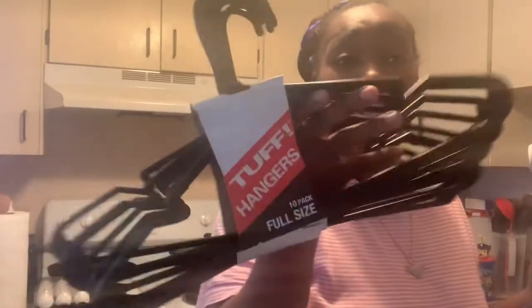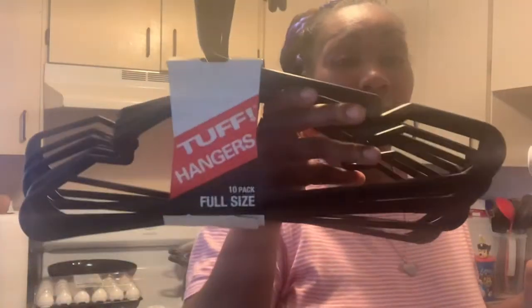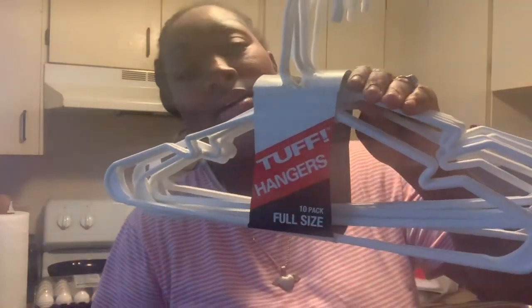I got these hangers here. You can't beat it, $1.50 for 10 hangers. Nothing fancy, I just need some hangers. And I got the white ones. You can't beat that for $1.50.